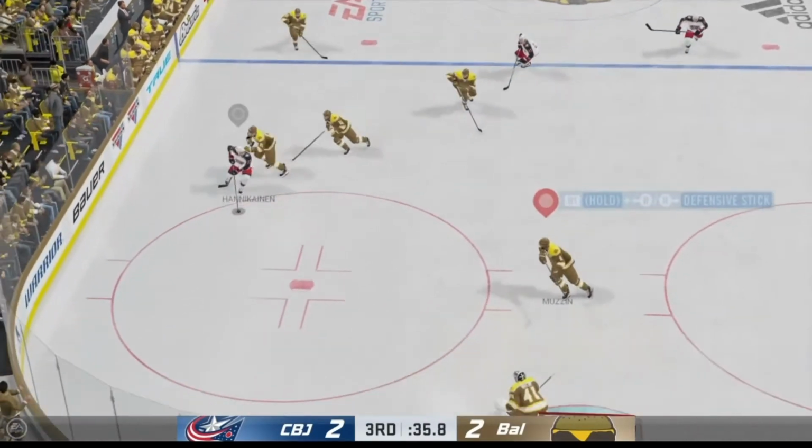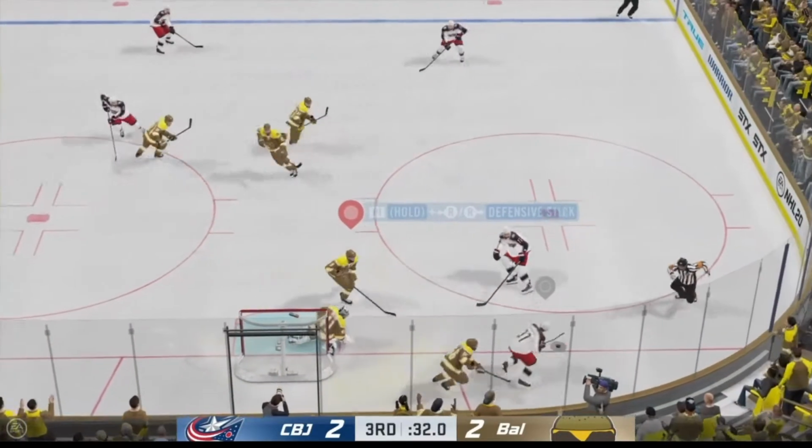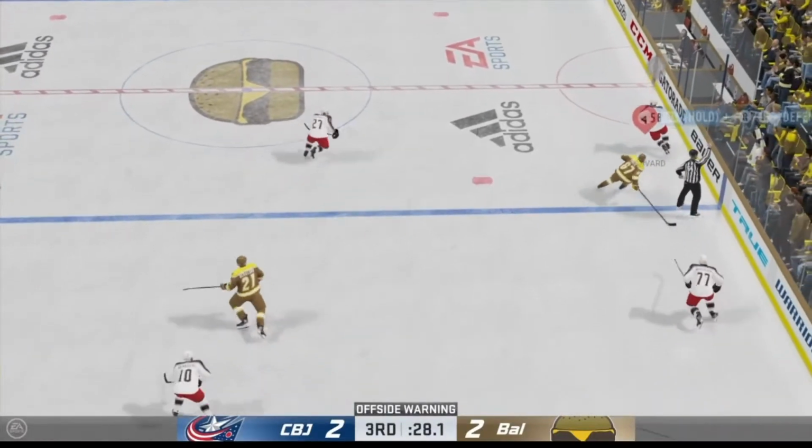He is going to get knocked off of it, but Hanneken is going to get it. He's going to come around the net. He's looking for a pass. There's to Savard. Savard will lose it.